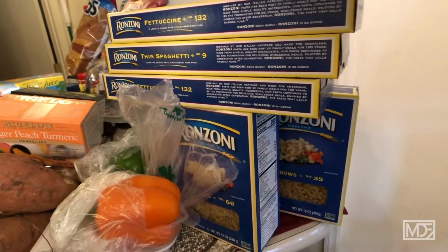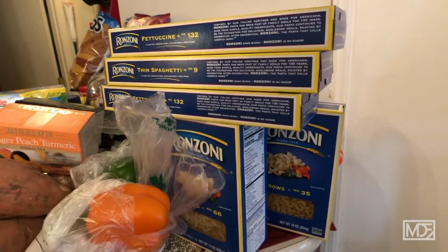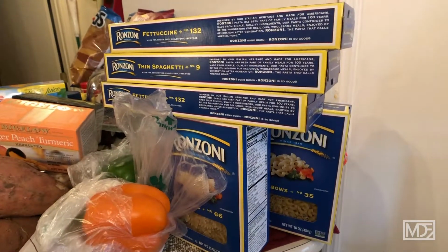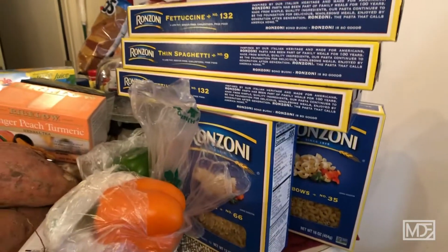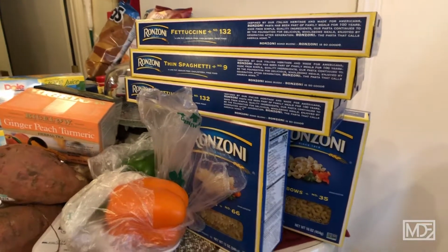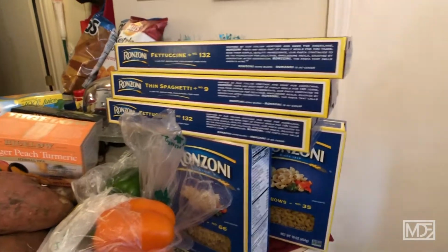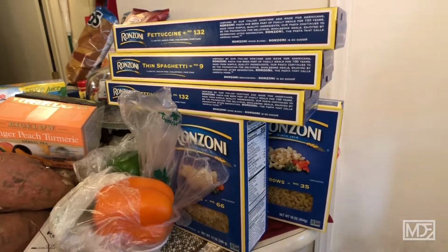The pasta, the Ranzoni pasta was on sale for 59 cents a box, so that's 50% off, which is really great. I believe they only offer this sale once a year, and they do put the pasta on sale, but I don't think they go lower than like 89 cents for the duration of the year.